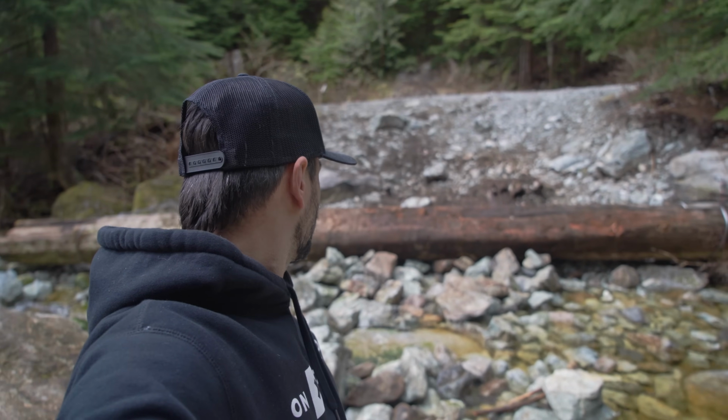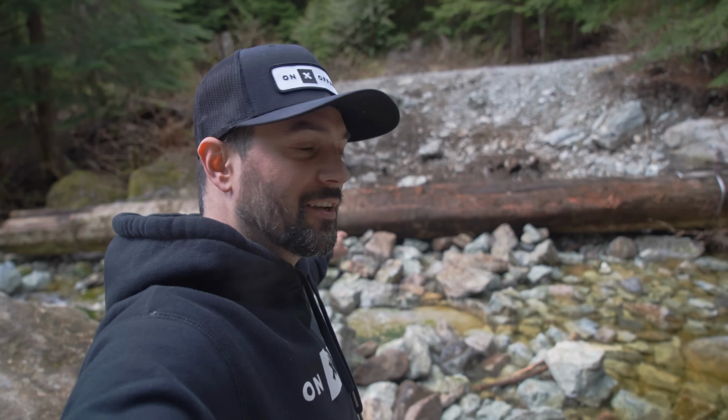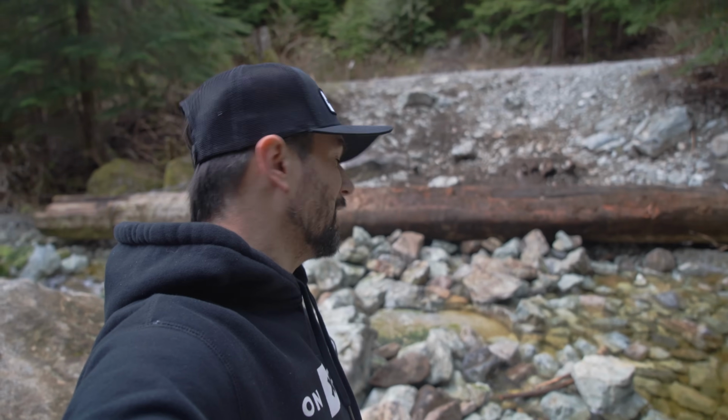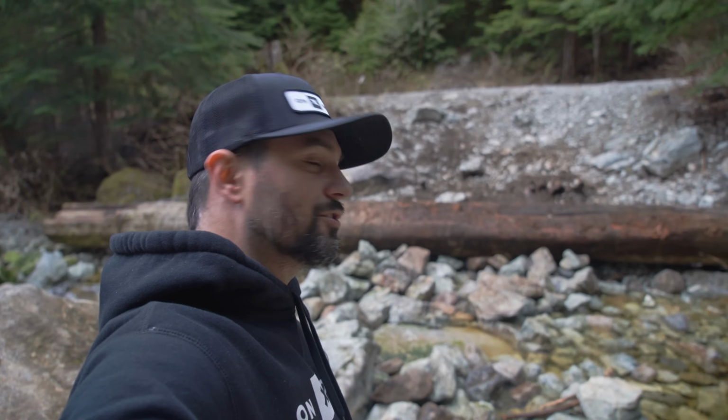Looks like there's some stacked rocks, but hopefully I don't move them out of the way. I'm gonna try to get up. I think I'm gonna give her a good bump. Try to use that momentum to get up there. Tricky section, that's for sure.